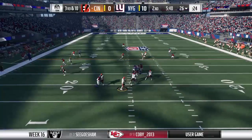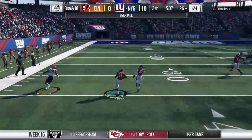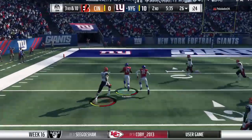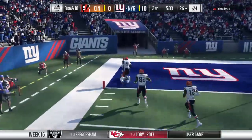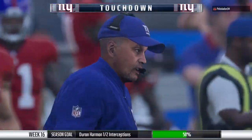Now Dobbs. Oh, and a bad throw there. It's intercepted. Picked off by Deron Harmon, and he will bring it back. It's a pick 6 and a Giants touchdown.